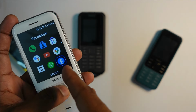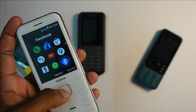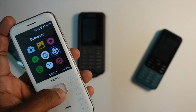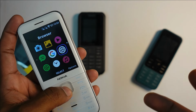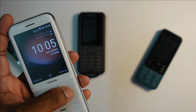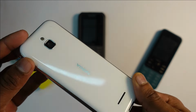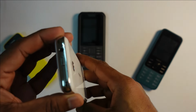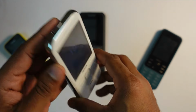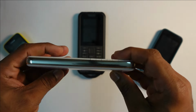Now, as you can see, you also have access to Facebook, and you have a third-party app for Twitter. The browsing experience is really good on the KaiOS devices here, because it functions similar to the Opera Mini browser, where everything is compressed, so you don't use much data and the browsing experience is smooth. So this is just a quick look at the Nokia 8000 4G, a more premium take on a smarter feature phone experience, and this is definitely one that you might want to have in your collection. A really well, beautifully built device, something that you can't find in many of its competitors these days.